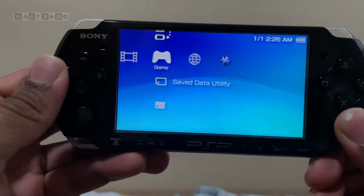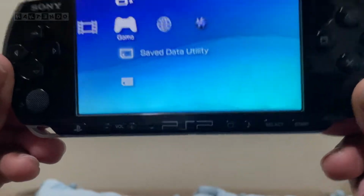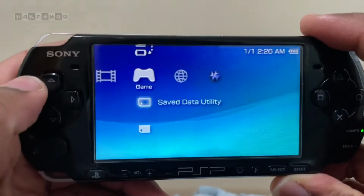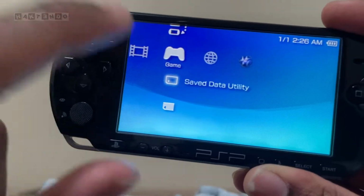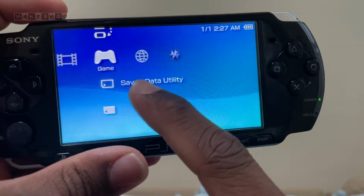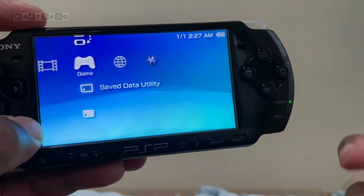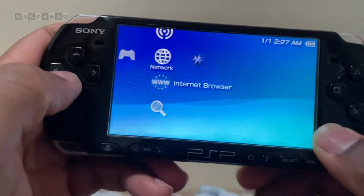Alright, so this is the PlayStation Portable's main menu. This menu, I think, is one of the best gaming menus I ever used in my lifetime of games. The PSP and the PlayStation 3 share the same menu screen. This is called the XMB menu, or Cross Media Bar. Yeah. This menu is really easy to use, and I just like the layout of this thing.